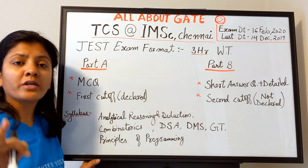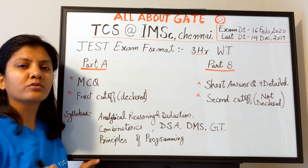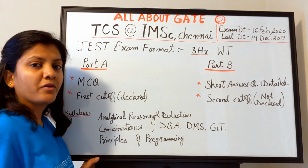So part B is not evaluated for each and every candidate who is writing this exam. It's just like the NET exam. The UGC NET exam also has a similar kind of format. So once you clear the first part, your second part will be evaluated.